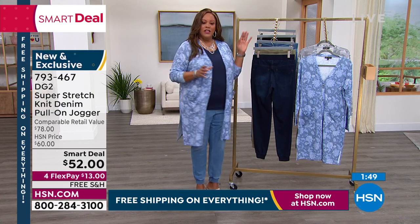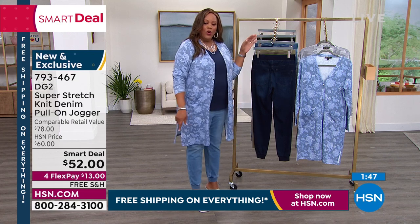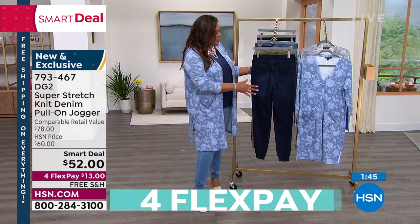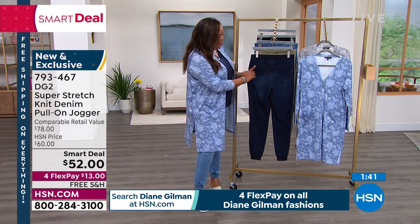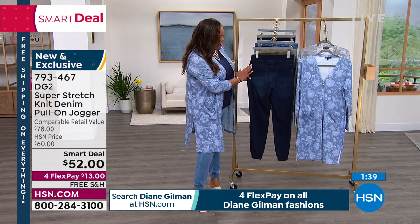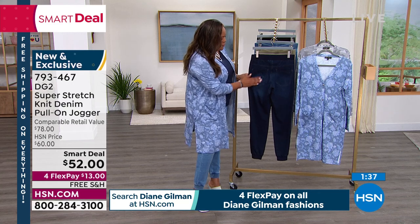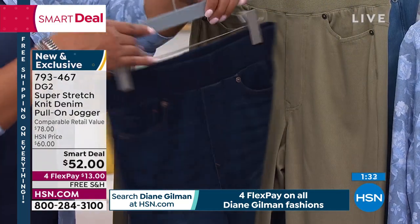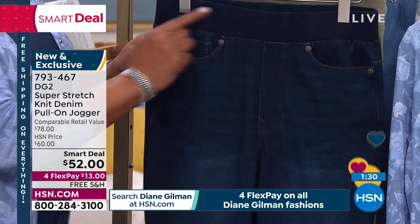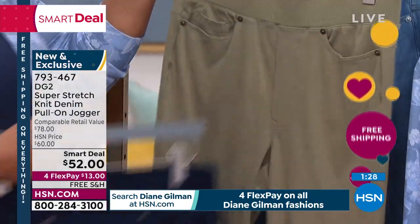And because the jogger can sit right at the ankle, or you can zhuzh it up a little bit, have fun with this. But I love that you showed us the pockets. This, on this indigo, when you look at the stitching, this is a very expensive jogger. You've got the fading on the pockets, so they look lived in. This is so high end. And then you've got the rib knit right here. Do you see that rib knit? You can really see it in the olive.